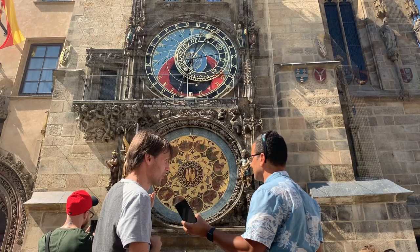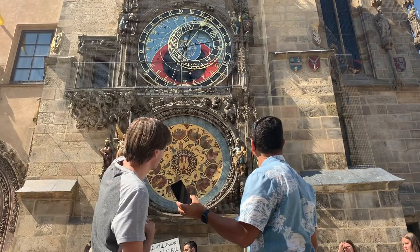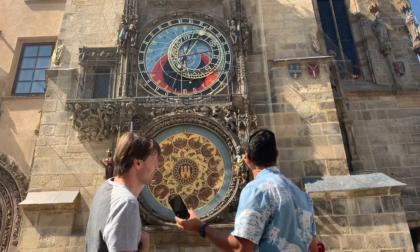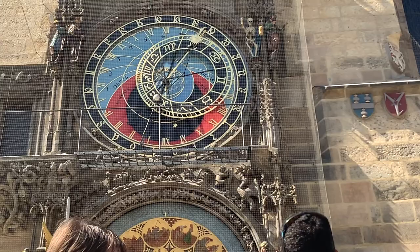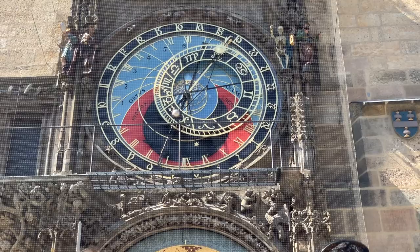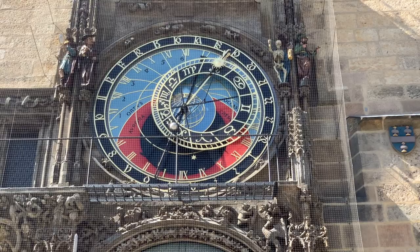So you can immediately see that the moon is below the horizon, so it's not visible in the sky right now. Then there are additional circles, like the black one, which is not painted in gold. The region in the middle, the black region, is a special region which shows the astronomical night, when the stars are visible and the sun is more than 18 degrees below the horizon.